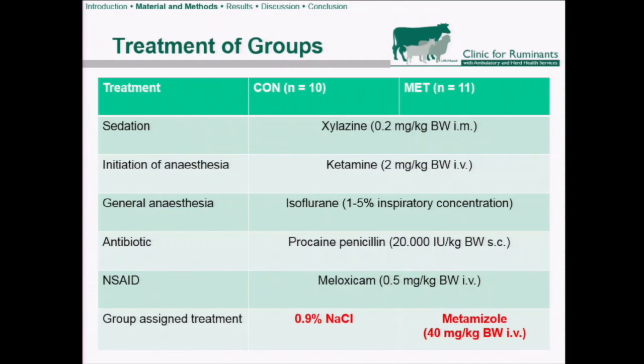All the animals received an antibiotic on the day of the surgery and for the following days, and all the animals received a non-steroidal anti-inflammatory drug on the day of the surgery. The control group then received sodium chloride as a placebo, and the metamizole-treated group, additionally to the meloxicam, received metamizole as a pain medication.